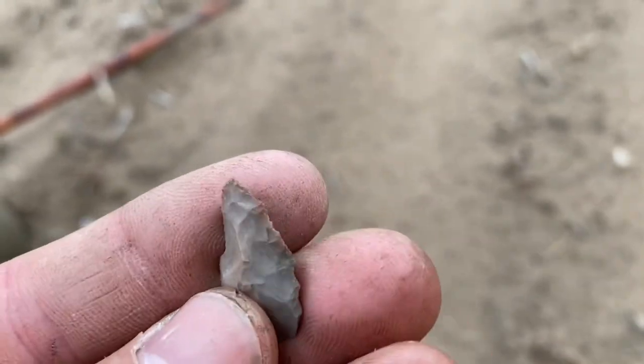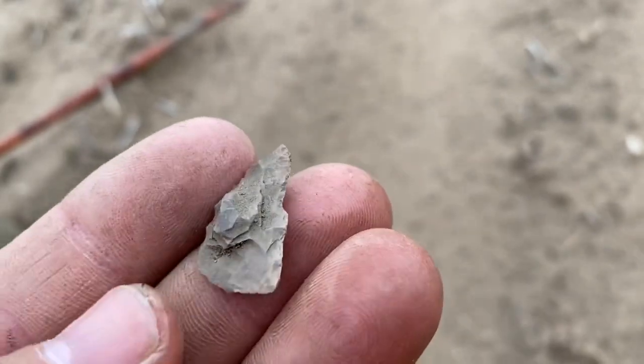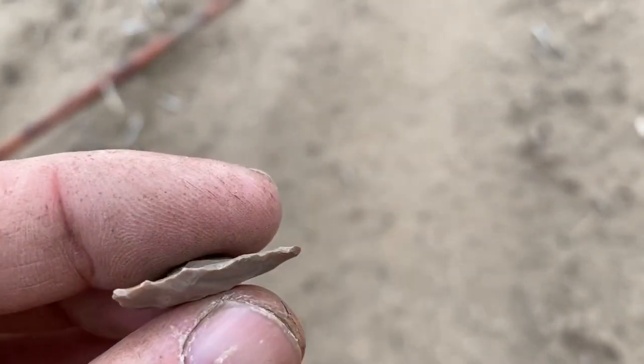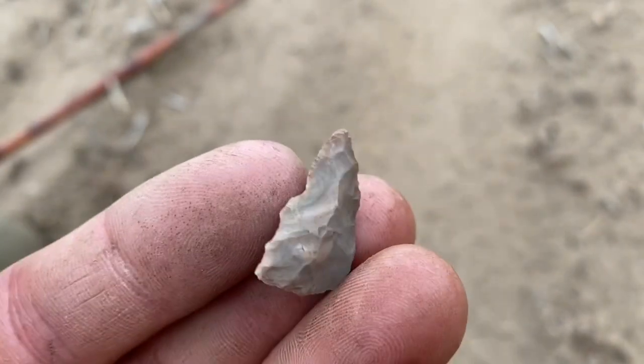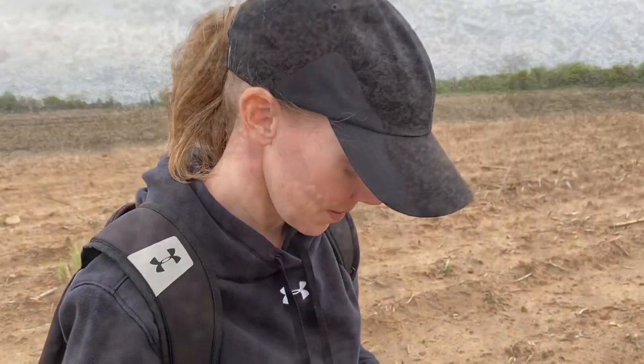Yep. Yeah, it's definitely a point. It's just, yeah, they couldn't work that off. Yeah, it's got a monster stack on it. Otherwise, it's thin as a piece of paper. It's pretty. No little triangle. All right, we'll keep going.